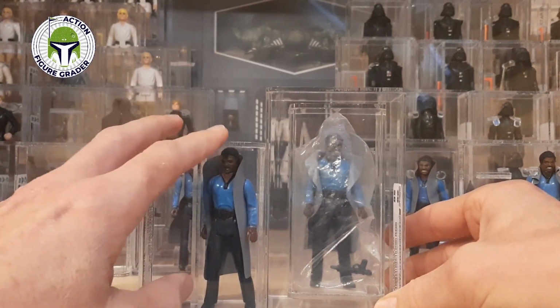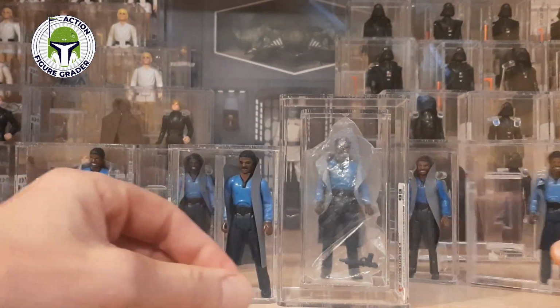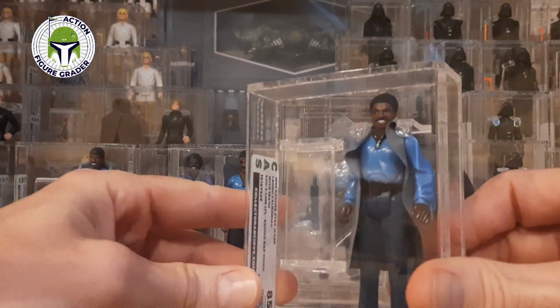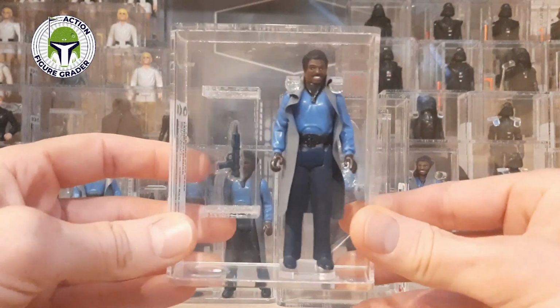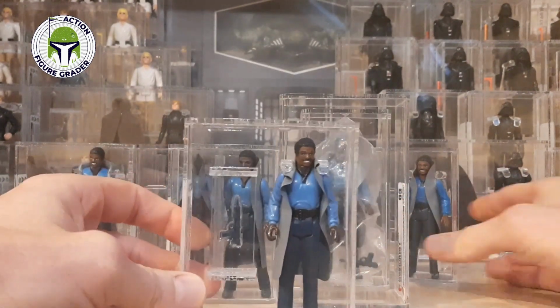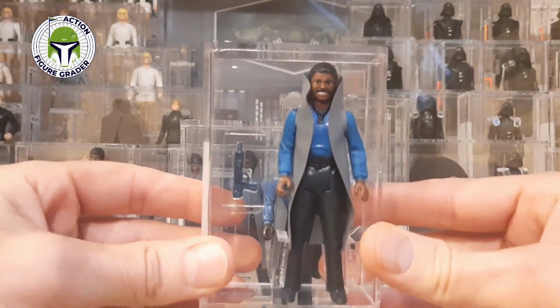You've already seen the Hong Kong. This is the Hong Kong with teeth. This is the Hong Kong without teeth. I have here the Lando Calrissian raised bar China variation. So this was made in China. These were found on Return of the Jedi cards most commonly. And this is probably the best of my bunch, if not the second best.